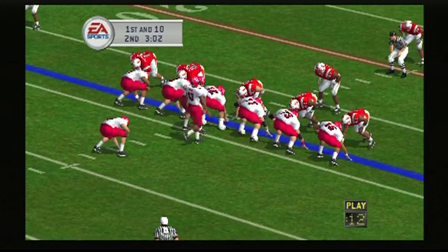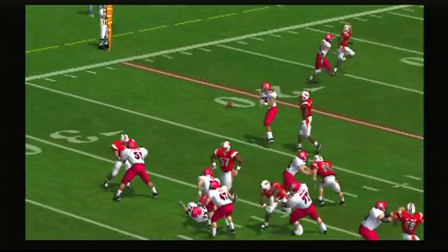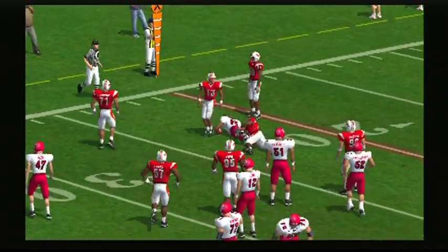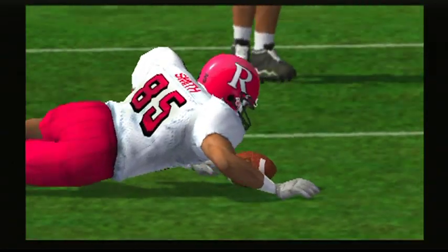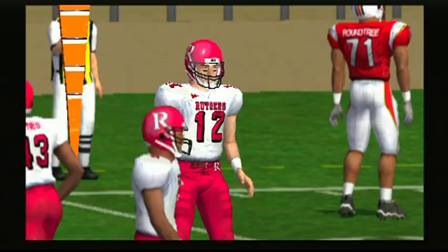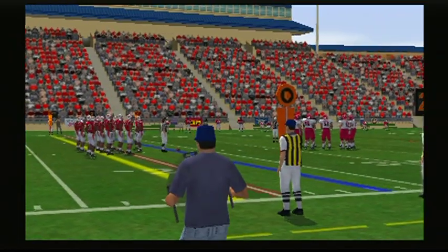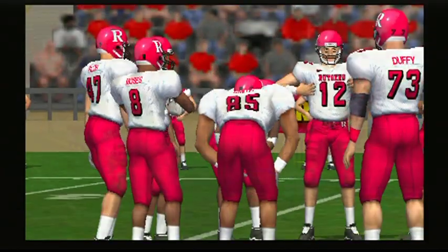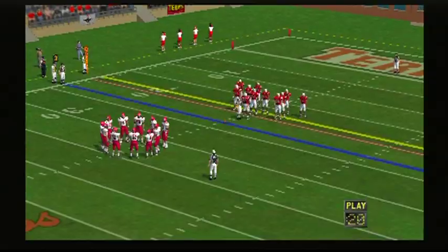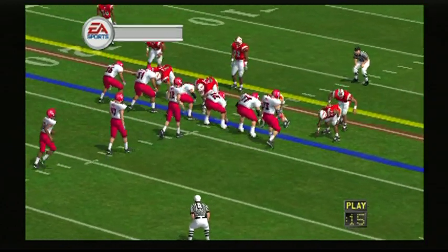Rutgers sets up in the eye. Drops back to pass. He steps up. He throws it. Smith has it. Henderson brings him down at the 23. They'll get 6 yards. It's second down and 4 to go. Ball on the 23-yard line. Jones is the deep back as they line up in the eye.